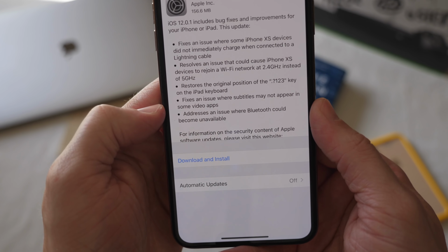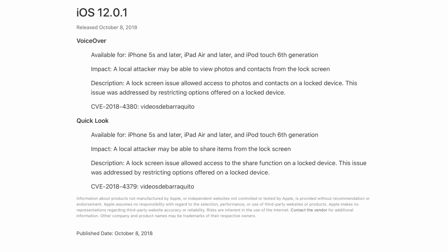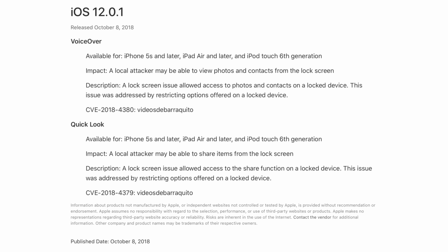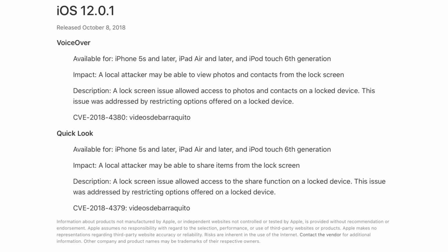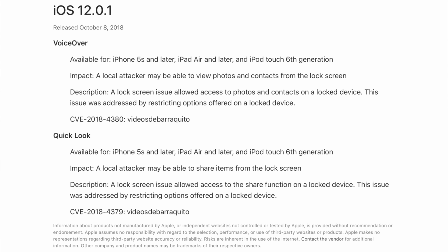Now, as always, I checked Apple's official security site to see if there were any changes there, and there actually were, which was kind of surprising for me. For VoiceOver and for Quick Look, 2 things have been corrected. There's an issue with VoiceOver where a local attacker could view photos and contacts from the lock screen. It's crazy how they were able to exploit the VoiceOver command to do that, but hopefully your photos and contacts should be safe again. And also for Quick Look, a local attacker may be able to share items from the lock screen. That would also be a pretty big issue, so Apple has corrected that as well. So hopefully after iOS 12.0.1, there's no way to exploit VoiceOver or Quick Look or any other aspect of the lock screen to share your stuff that you do not want shared.